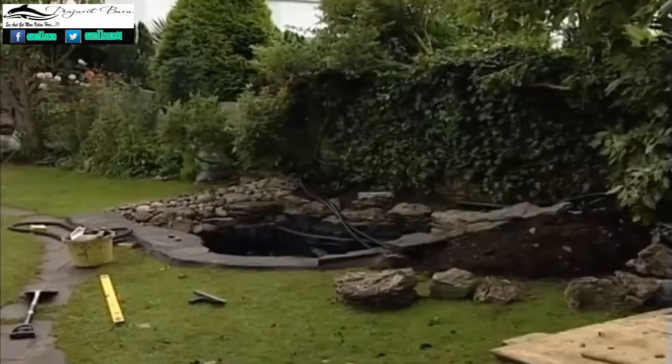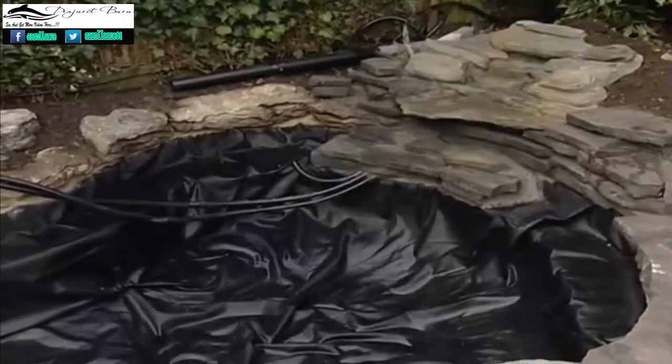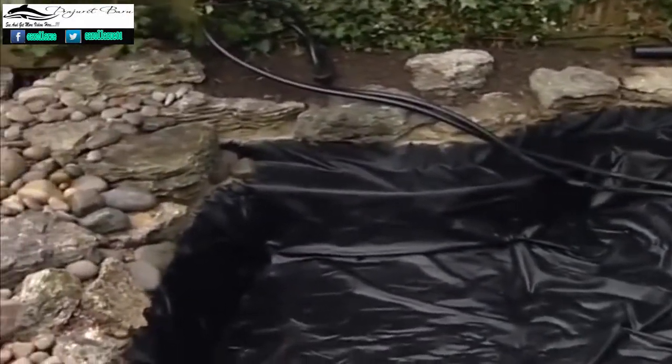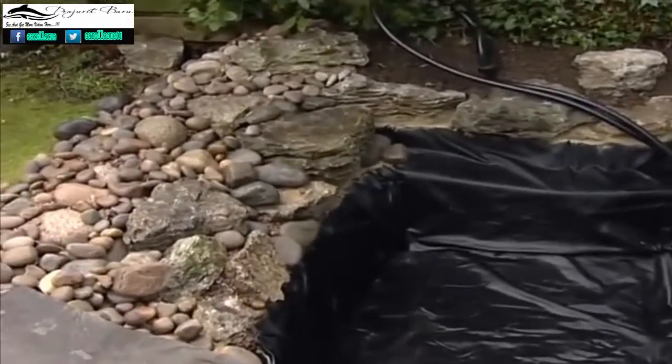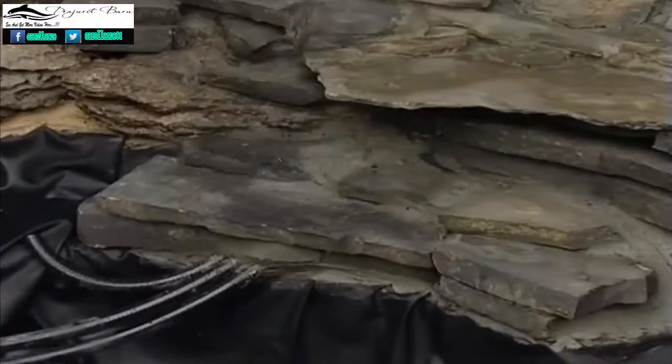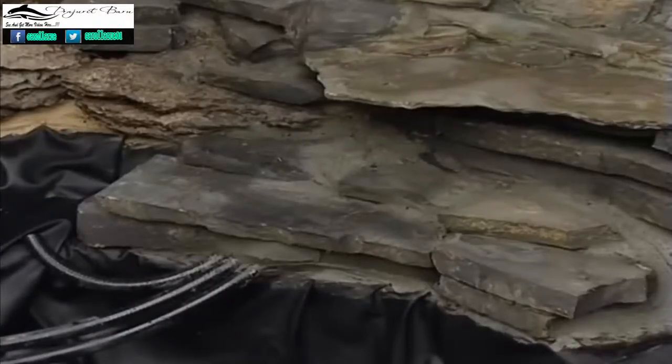The next step is to completely drain the pond and clean the liner thoroughly with a soft brush and a garden hose. Despite your best efforts to prevent it, it's inevitable that during the concreting process, some will have found its way into the pond. This, of course, needs to be completely removed before the pond is again filled with fresh, clean water.